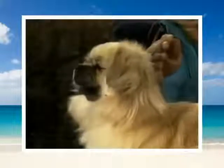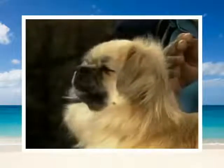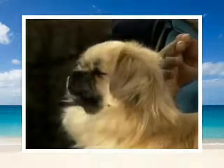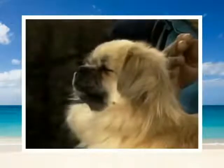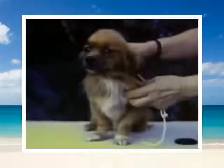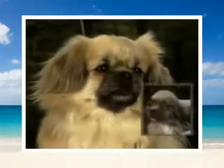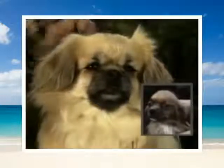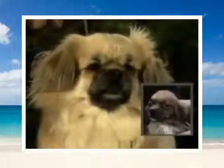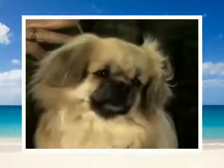This correct muzzle is medium in length, blunt, and in proportion to the length of skull. This dog's ratio of muzzle to skull is excellent. This skull is too domed. From the front on this correct head, you can see the slightly domed skull. It is broadest at eye level and should not fall away under the eyes. The nose should be black like this.